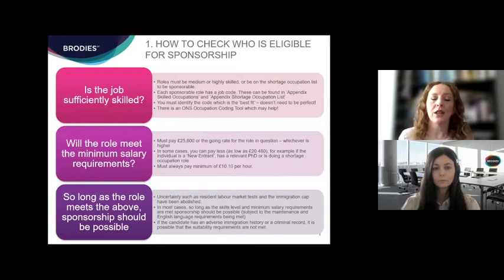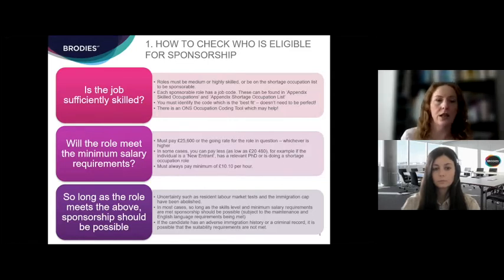So in terms of the eligibility criteria, we are just going to deal with the skilled worker route today. There are obviously other visa categories out there, and I'm not going to cover intercompany transfers today, but we may do that in another session.